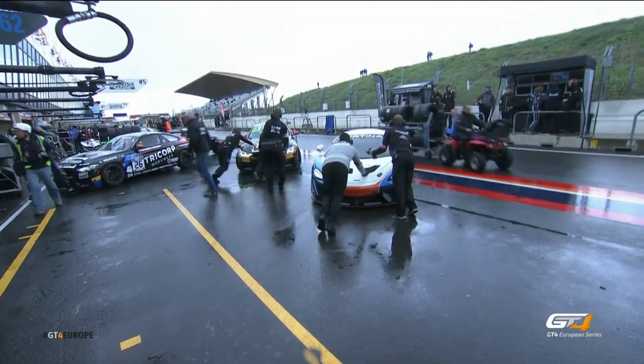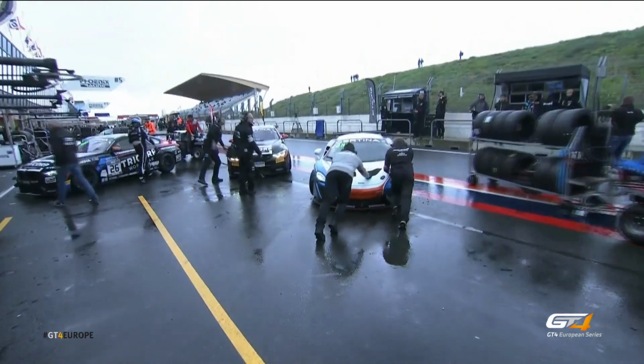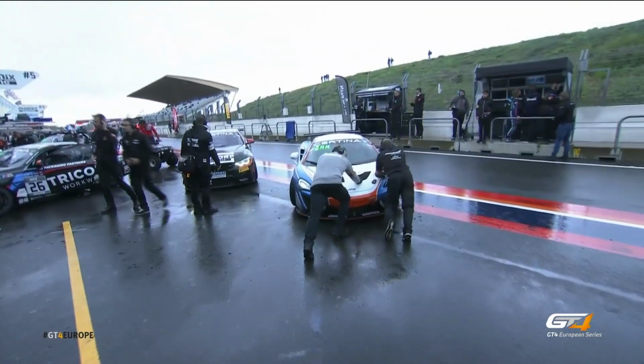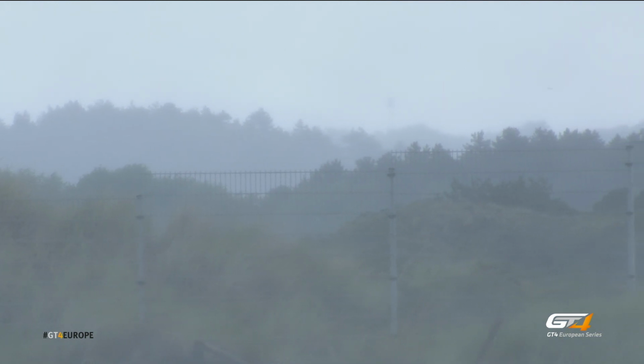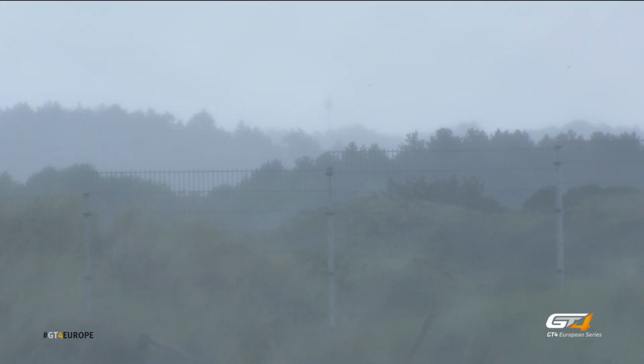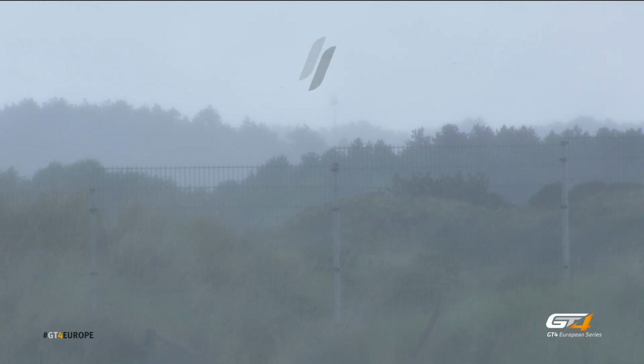And actually, just to upset the drivers, as the session is finished, it looks as though the rain is easing down the length of the pit lane. They had the worst of it, but as you can see, still a cloudy morning here at Zandvoort in the rolling dunes just in from the North Sea coast.